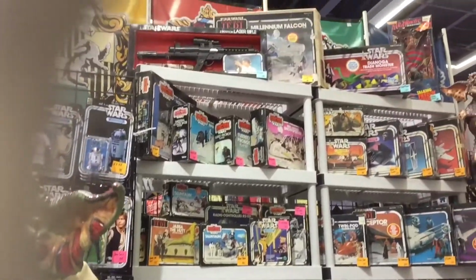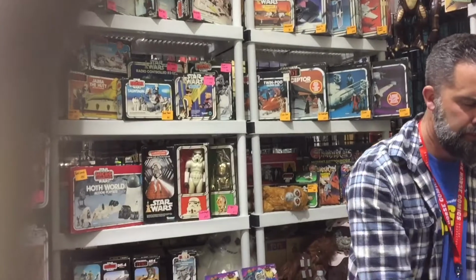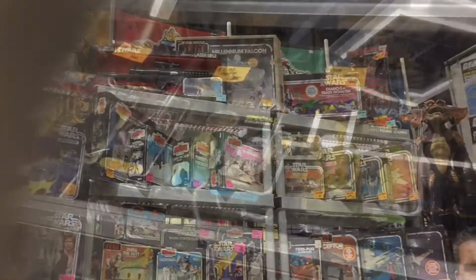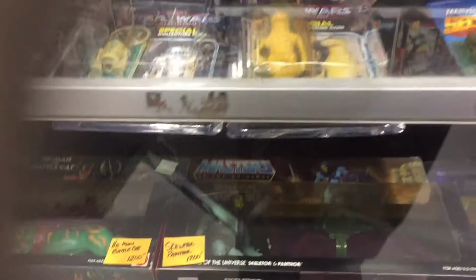Here we have more vintage. I was surprised how many booths had at least a few vintage items up ahead. This was a nice San Diego shop, mostly G.I. Joe stuff, but they had a lot of vintage items, as you can see. But I don't know, those prices, good prices, you tell me.